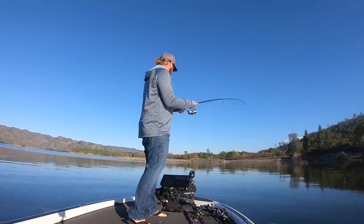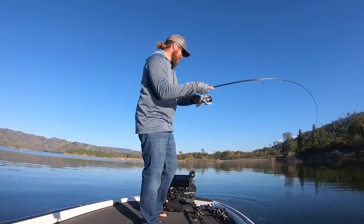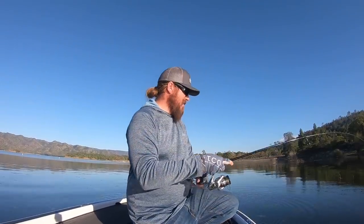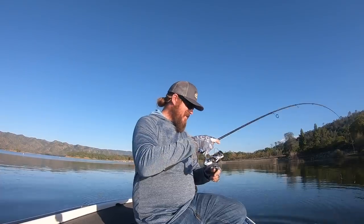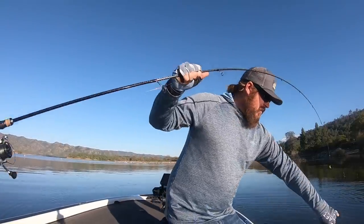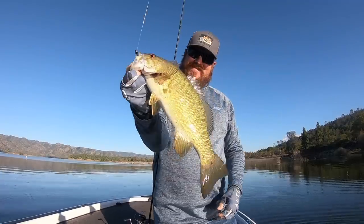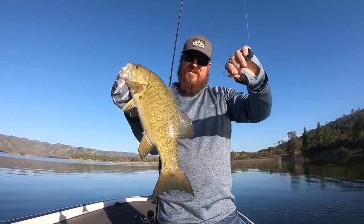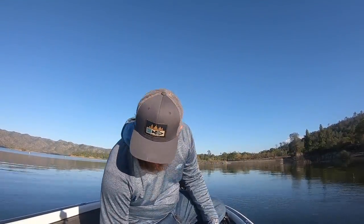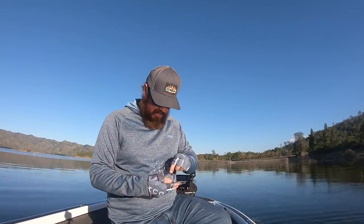A nice smallie sitting up alongside this bush up here. I just bumped the Keitech along the bottom next to it. Out he came. Little better quality fish than what we've been catching too. Hey. We are a one-hit wonder with the 2.8 Keitech tonight.